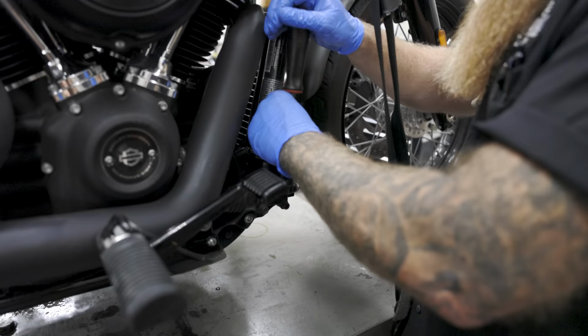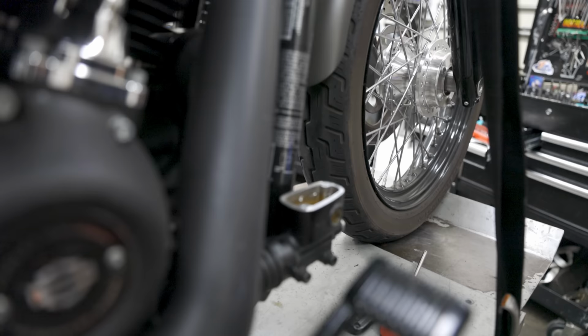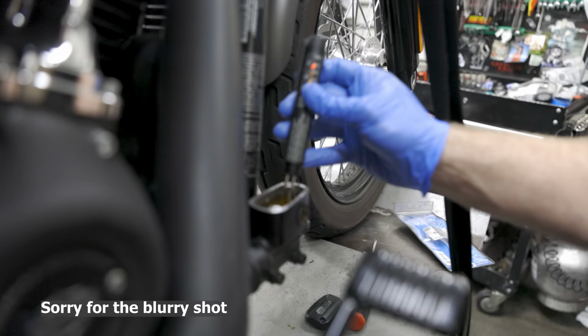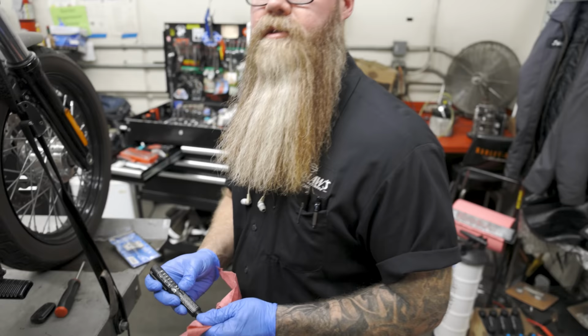Checking rear brake fluid there? Yes. So this bike is an 18. I highly recommend you flush the brake fluid every 2 years. This brake fluid is contaminated. You got a little meter there? Yeah. So when it's red, that's contaminated basically? Yeah, greater than 3%. So I need a brake flush now. This is something I'll go talk to a service provider about and have them contact the customer and see if they want me to perform a brake flush.